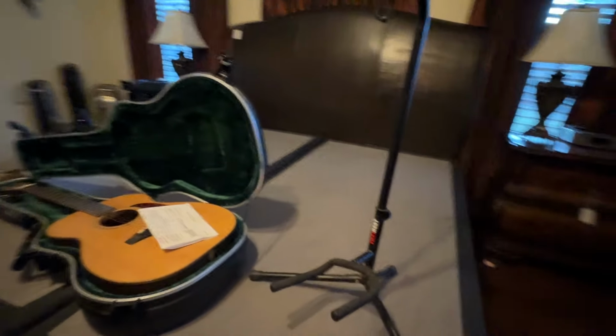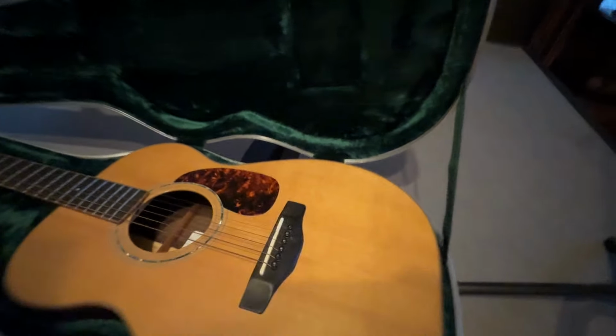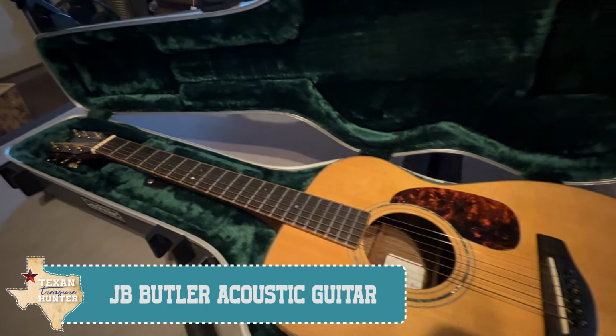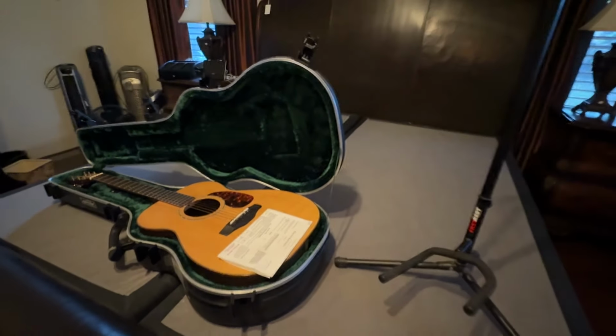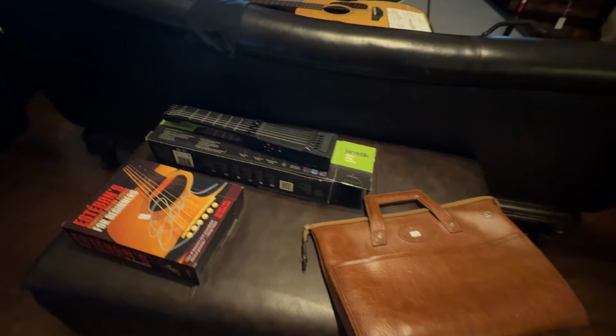So on the bed here, we have a really nice acoustic guitar made by JV Butler. And I've actually called my guitar expert about this, so I don't have a lot of information about it yet, but it's really nice condition. Some more music stuff.